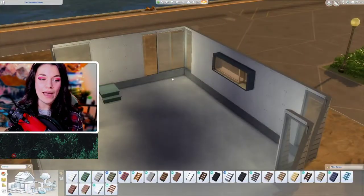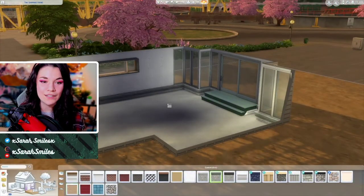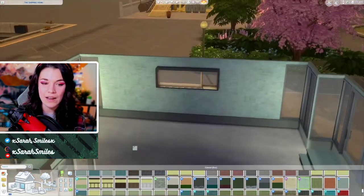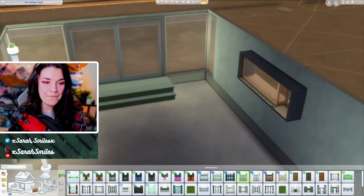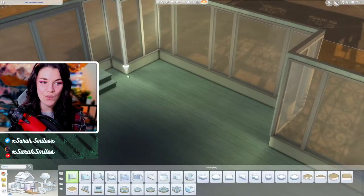Now I'm gonna go ahead and warn you guys here. I tried so hard to use platforms. I wanted to do like a sunken in living area for this. I did not have the patience to actually make this happen. When I realized I couldn't add the railings to the stairs, I kind of just like gave up.